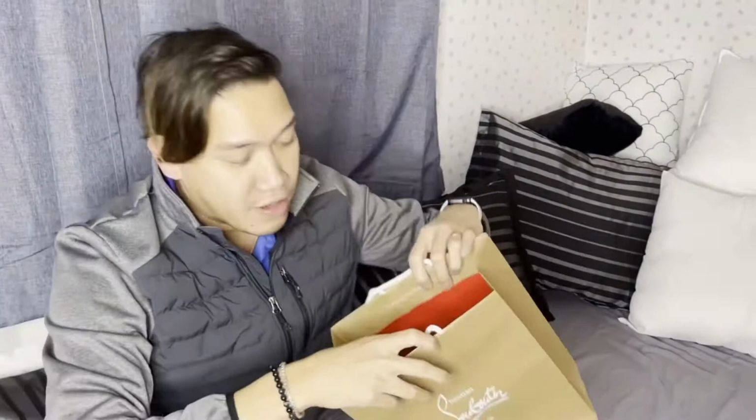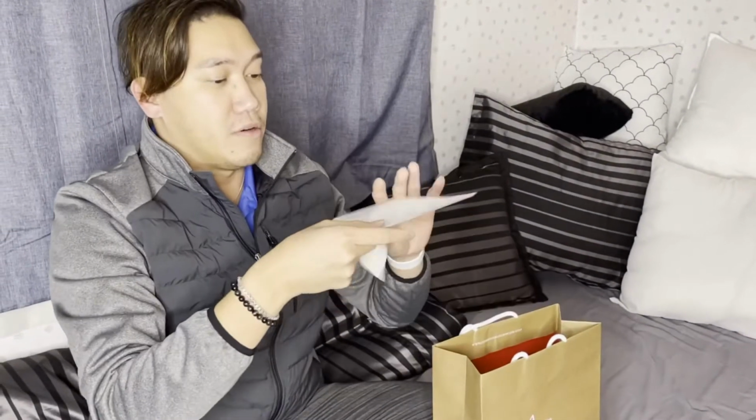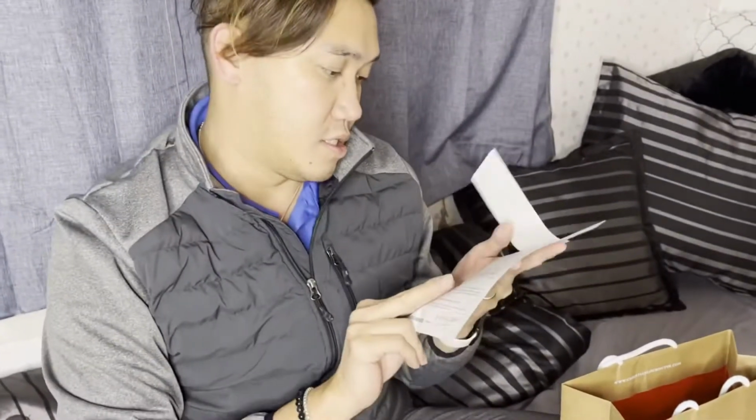So here in the bag there's the receipt. So this one is supposedly $344, but we bought it for about $206. So yeah, that's that.